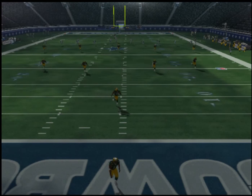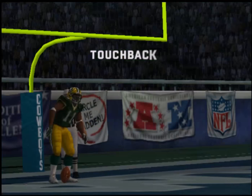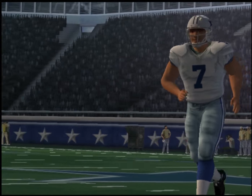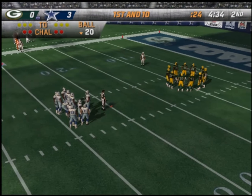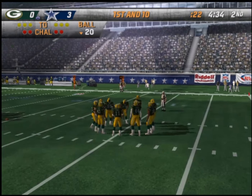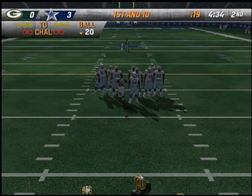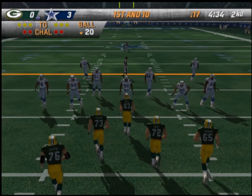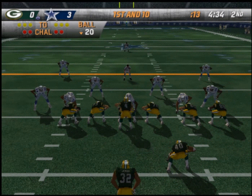Should be returnable. This one is taken by number 11. Their last drive ended with a missed field goal. They're just about ready to get this one underway. Ball on their own 20. Start the drive at the 20-yard line. First and 10.